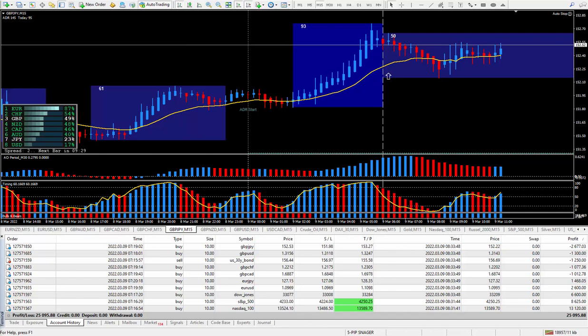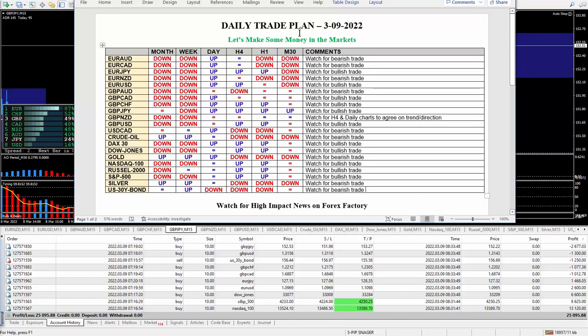Now we can take a look at that daily trade plan. Here it is. Daily trade plan for March the 9th, 22. I analyzed 21 instruments, the ones I feel that move the most, pay the most, and that are easy to trade once you learn how to trade. Now out of 21, I traded 10 today.